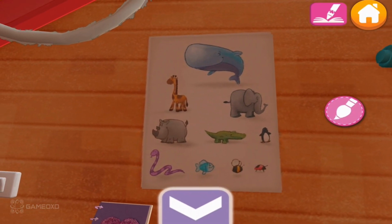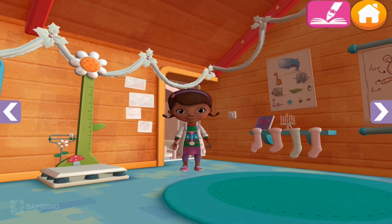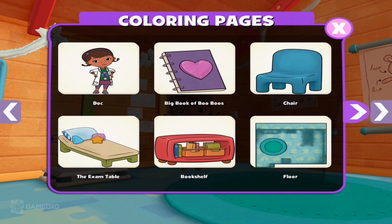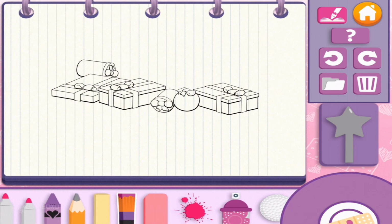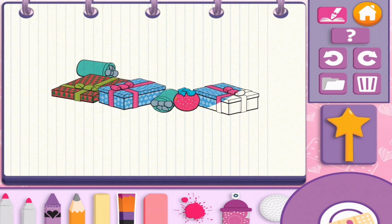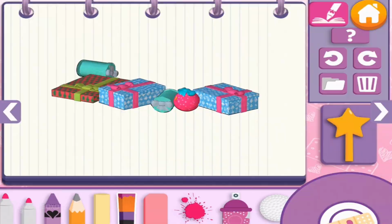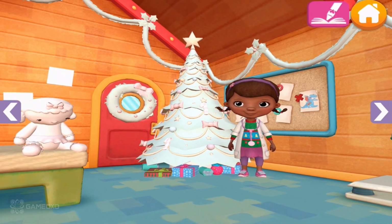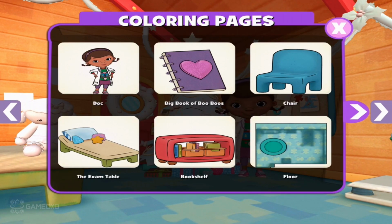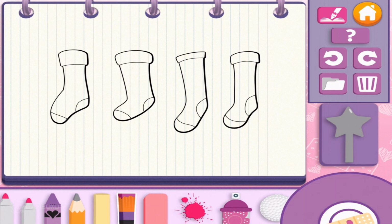That's amazing. What cool drawings. Present. The magic paintbrush. Hey, that looks great. These look amazing. The magic paintbrush.